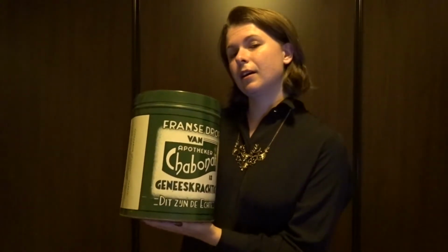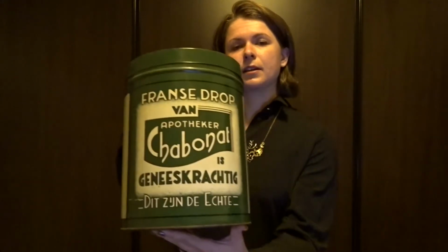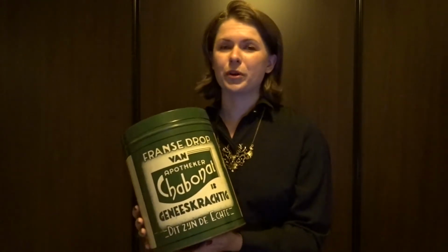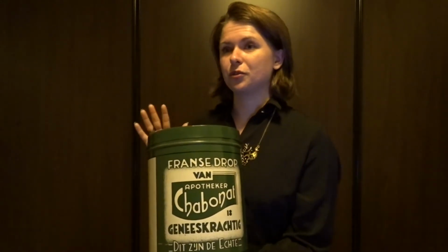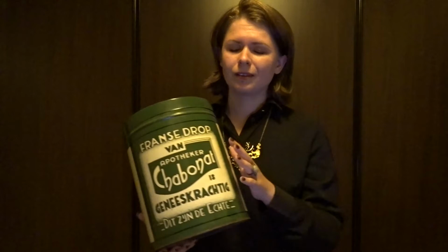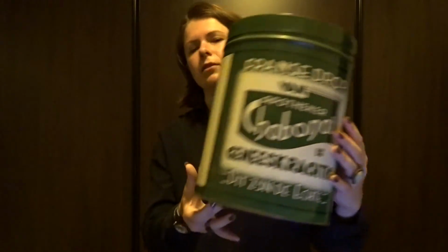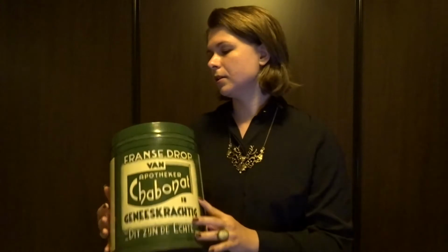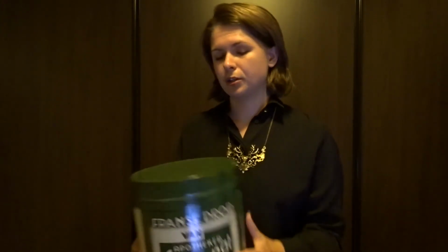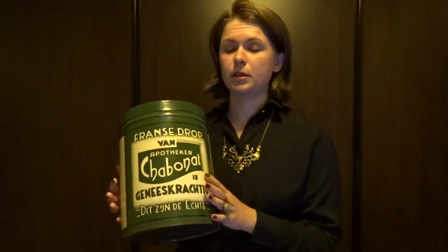You might see a container like this at auctions sometimes, but almost always they have been used, so you can see traces of usage, which means it's pretty damaged, and that just isn't the case with this one. This one is in very good condition. Sure, there are a few traces of damage, but they're not much. Well, this one has certainly been used.